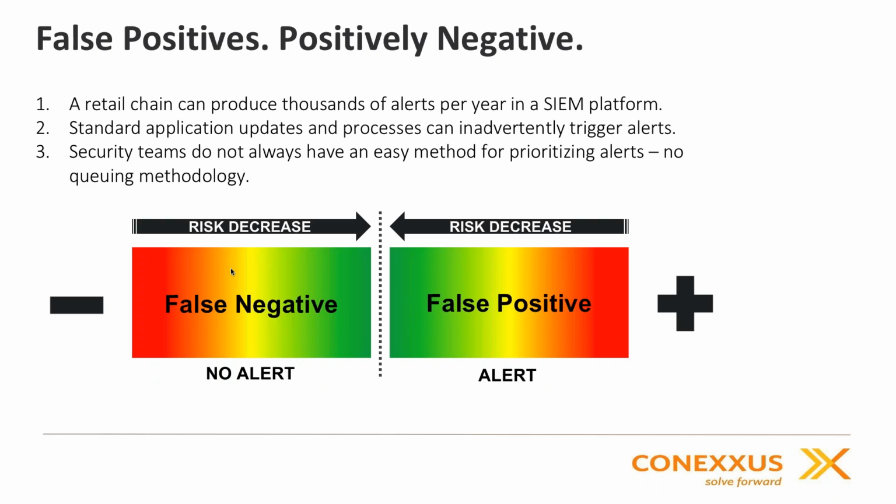To take a look at this graphic here, on the left you have a false negative, and so obviously there's the problem of not detecting alerts that you should be detecting that are related to malicious activity. But on the right, a lot of times we are receiving alerts that really do not need to be received. They're not related to any malicious activity. And so your security team ends up spending more time looking through alerts that really do not matter. And that actually has a huge impact on the risk of an organization.